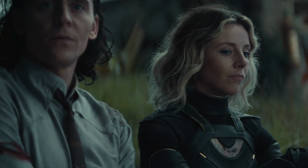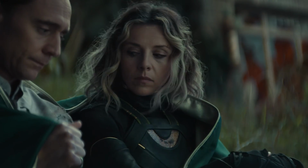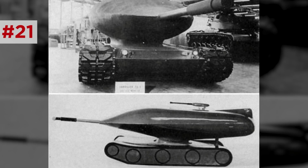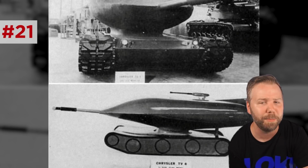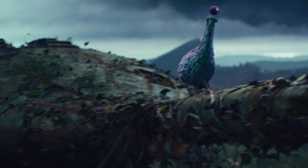Frost giants aren't supposed to get cold, so Loki must have been conjuring up that blanket just so they could snuggle. Smooth. One of the birds climbs this tank. This is the Chrysler TV-8, a nuclear-powered tank that was designed by Chrysler in the 50s to be deployed against the USSR, but thank God was never actually put into production. But maybe this came from a timeline where this did actually happen, probably with horrible results.